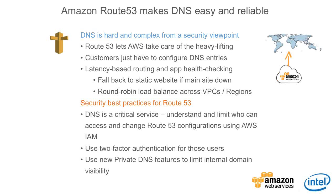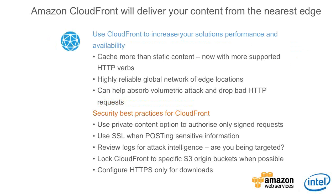So CloudFront, like I said before, probably the most important feature of CloudFront, other than it being a geographically dispersed CDN, is that you can set the TTL at 0. You can proxy your dynamic content through CloudFront just like you can your static. It also has supported verbs just outside of the GET verbs, so there's extended ones for OPTIONS and other ones like that. You can also use private cookies and URL signing.